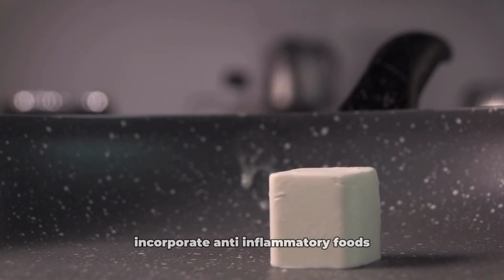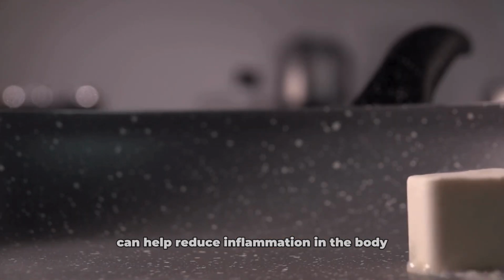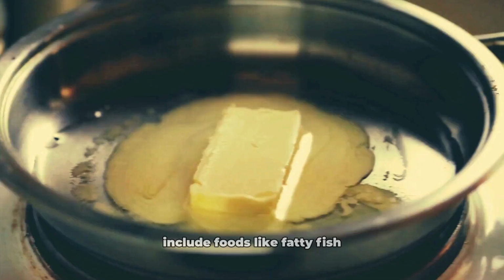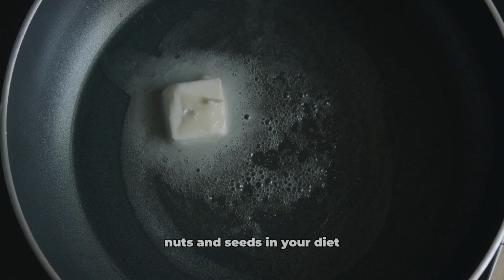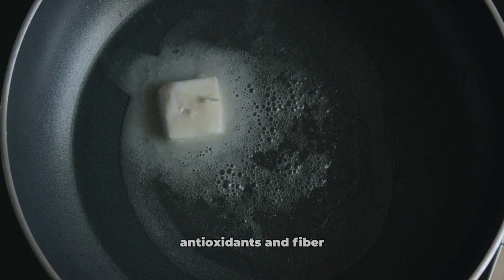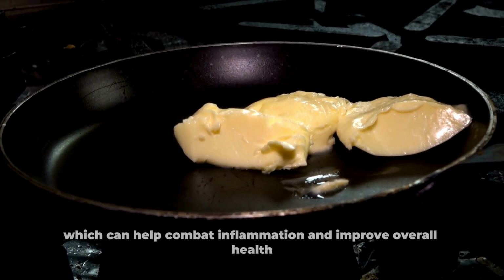Incorporate anti-inflammatory foods. A diet rich in anti-inflammatory foods can help reduce inflammation in the body and support prostate health. Include foods like fatty fish, salmon, mackerel, leafy greens, spinach, kale, berries, nuts, and seeds in your diet. These foods are high in omega-3 fatty acids, antioxidants, and fiber, which can help combat inflammation and improve overall health.